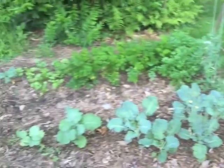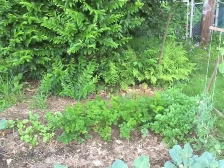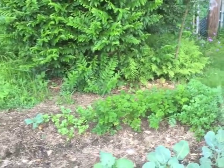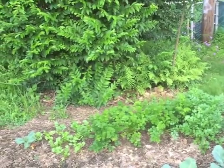I always try to let a lot of things go to seed so I can just collect the seed and sow it nice and easy that way. A good batch of parsley back there. We found that's a really good area for parsley. It gets a lot of shade, and so the parsley will survive most of the year, no problem back there.